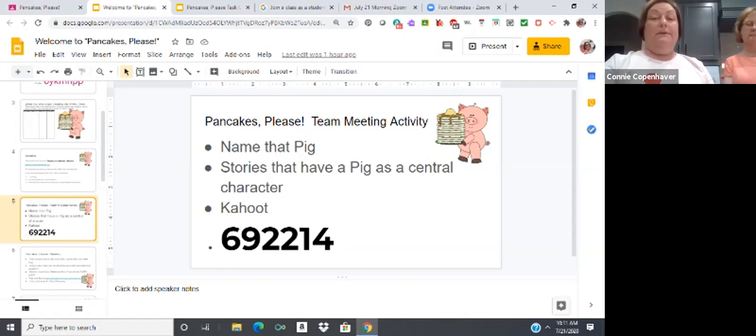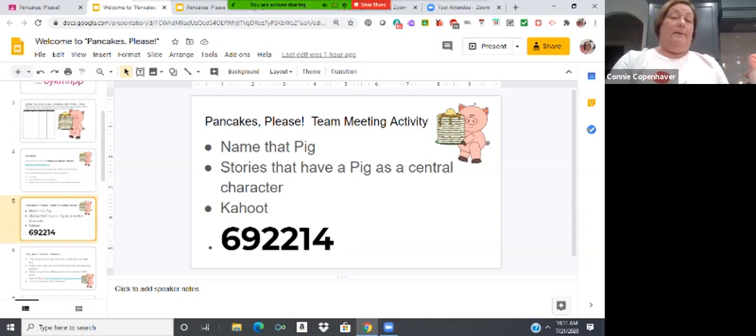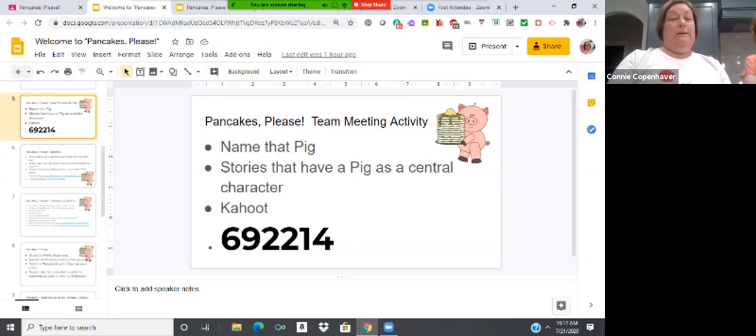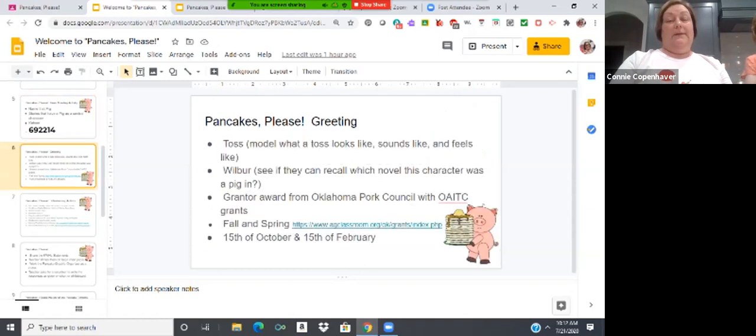So this one is a Kahoot. So we were going to do it all in class, and you would have gone to Kahoot. You still can at some point in your day today, and try to name that pig. And it's just a little game. Kids love Kahoot. I find it has good qualities to help do review before a quiz. And then the next slide talks about what we've talked about, tossing Wilbur.